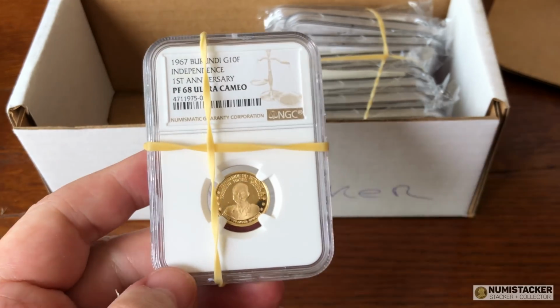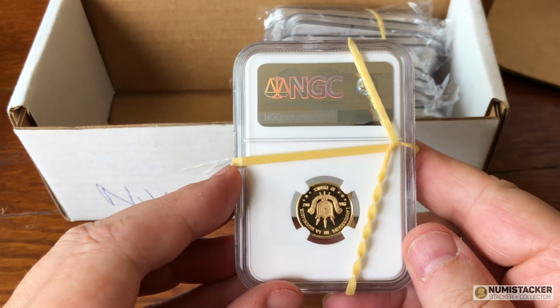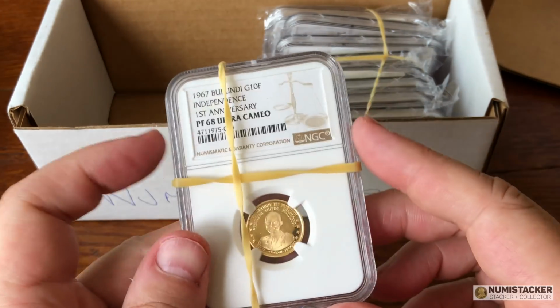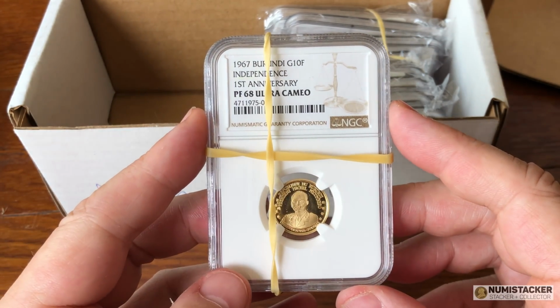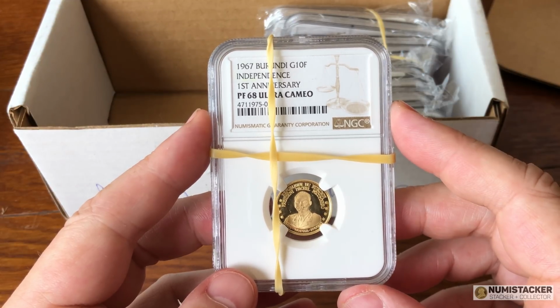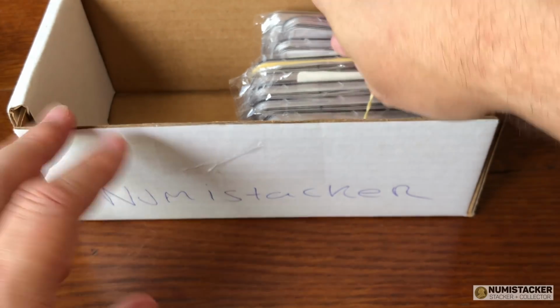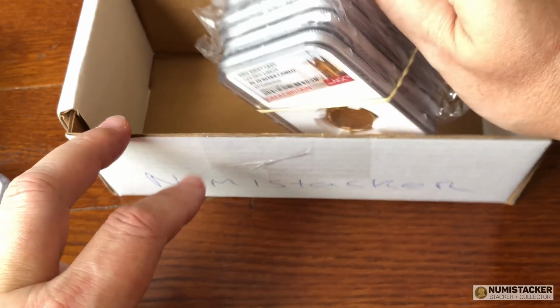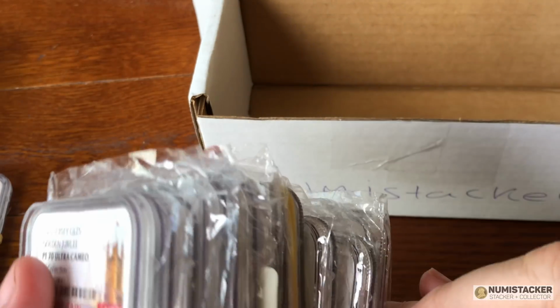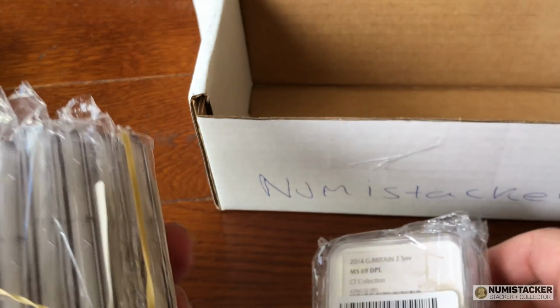I'd sent them back to see whether they would reevaluate them and make any of them 70s, but they did reevaluate them and decided they should stick with the 69 grade. This one here from Burundi is a mechanical. It went back to NGC because it wasn't in the holder straight, and they did change it out and put it back in, and it came back in straight.